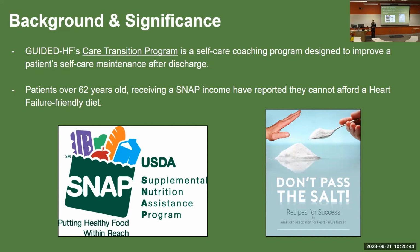Yeah, that's a great question. Guided HF is a national program, and so that would be something that the funders are able to do once this program ends and they are able to receive the results. But that is a great question, and that is part of the motivation behind the study, is to hopefully be able to show providers and everybody around the nation what's going on and what the trends are.